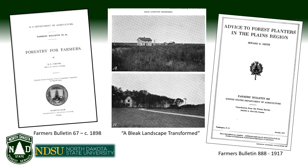By the turn of the 20th century, plains farmers were advised that the very first crop they should plant on their farm was their shelterbelt to increase their property value, protect their buildings from severe winds, and provide shade and comfort for humans and animals. As the shelterbelt matured, the trees could be thinned and harvested for on-farm needs.